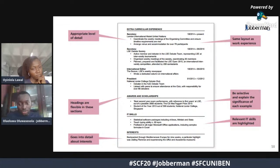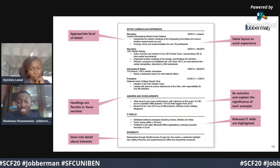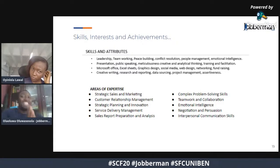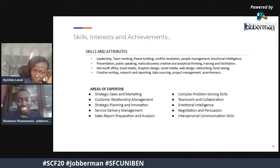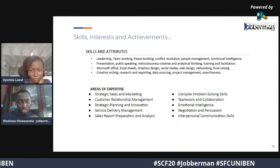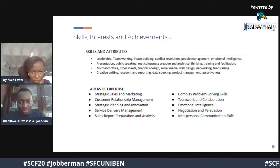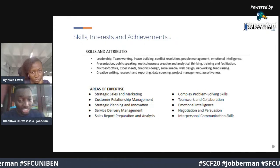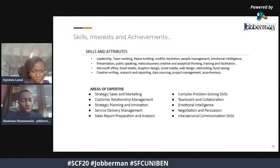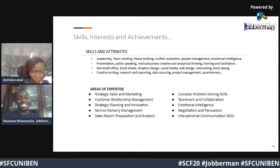Then if you have awards and scholarships, you can put them in your CV. Skills, you can put. Interests are not compulsory, but put them if they are related to the job. And this is a typical example of areas of expertise or skills. See this one lower: strategic sales and marketing, customer relationship management, service delivery management, sales reporting and analysis, right? Those are core skills. How to do sales analysis, complex problem solving, then interpersonal skills.